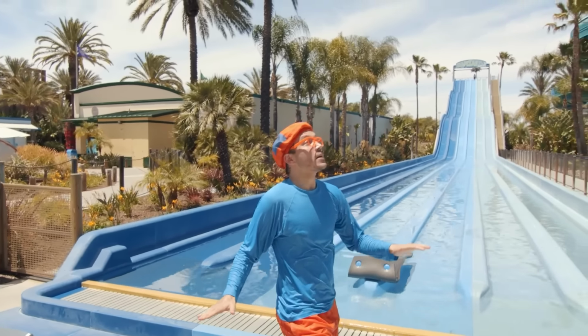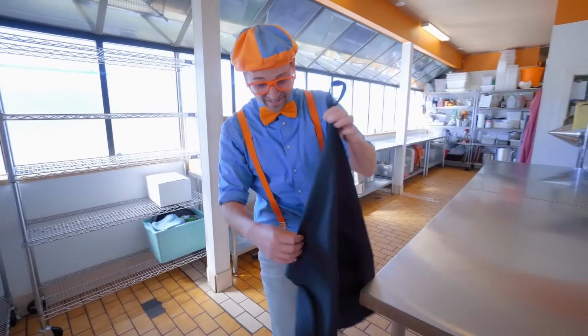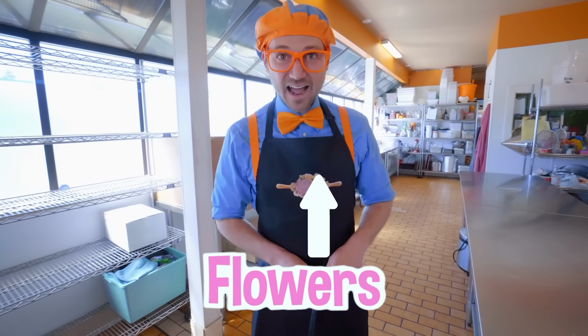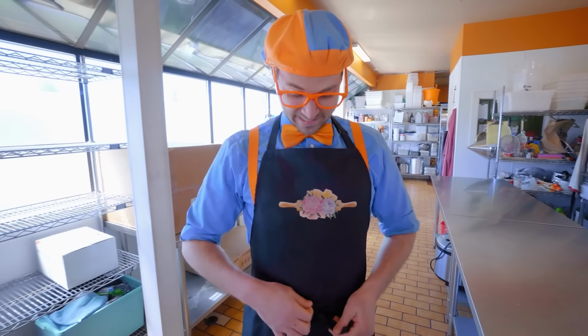Oh. And look at what it is. Wow. Look at it. Wow. This is an apron. Ooh, check it out. Look at those flowers. Yeah. This apron is gonna help keep me nice and clean when I bake.